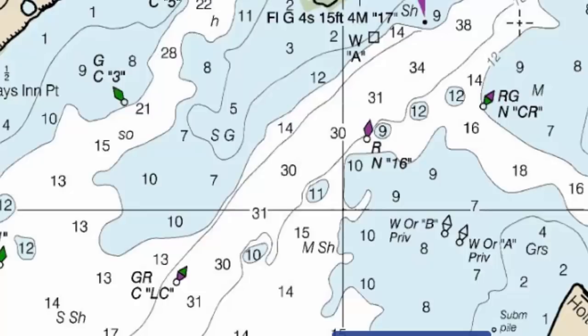So the general rule to follow is, first off, we remember it's red right returning and it's green left returning because I'm in the channel between greens and reds. And if I want to follow the main channel and I see a red and green, I follow the top color to stay in the main channel. I follow the bottom color to go in the secondary channel.